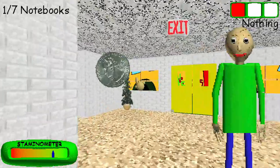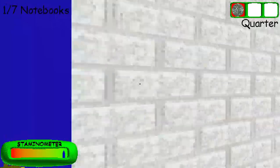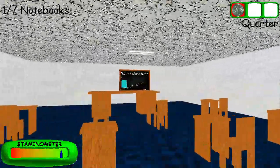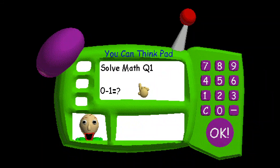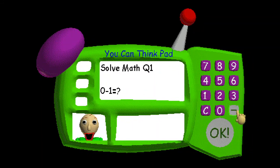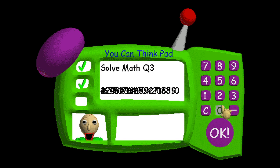Just click on it with the interact button to pick it up. Then, when you find something you can use it on, use the item button. Problem 1. 0 minus 1. I can't believe it. You're incredible. Problem 3. Great job.